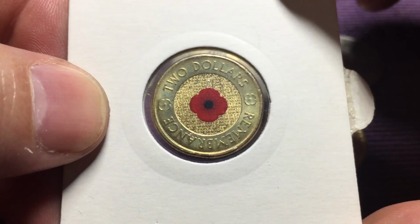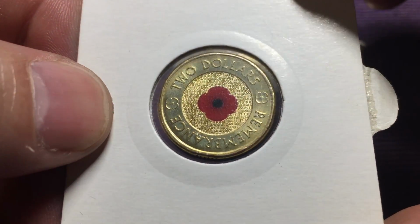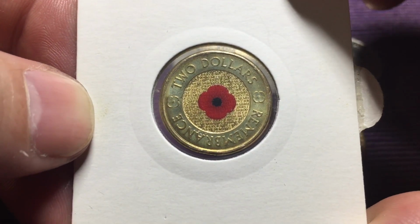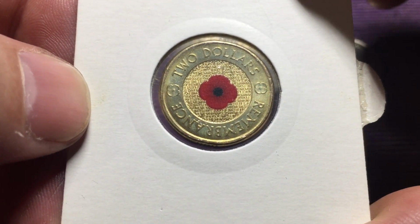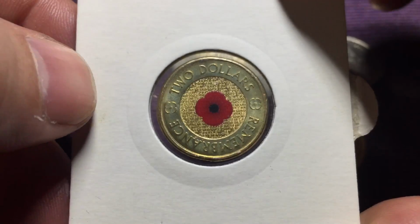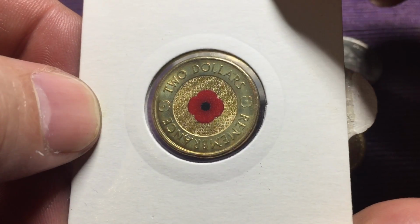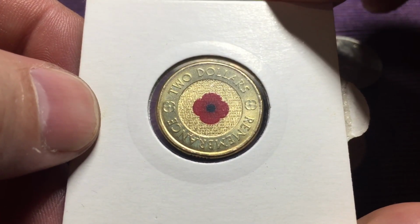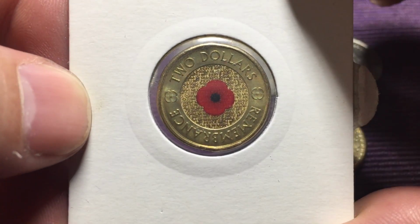So the red poppy was only around 500,000 of these made. I think most of them were distributed through RSLs, but they did find their way into circulation. And these guys here, if they do get into circulation, the red part, the poppy, tends to rub off, so they do lose their value fairly quickly in that regard. But these guys have skyrocketed in price in recent times.